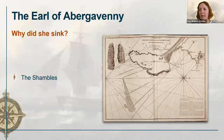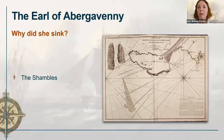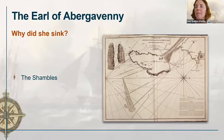In the days before GPS, navigation would have been aided by seeking marks or visual references, landmarks on shore. When key marks could reliably be seen, a ship would be considered to be in a safe enough position, i.e. far enough away from a hazard like the Shambles, in order to avoid it and sail a safe course towards its destination. At the time the Earl of Abergavenny was lost, those marks would have been Portland Bill, the lighthouse, and Wyke Regis Church in Weymouth, which you can see in the very top right-hand corner of that chart.